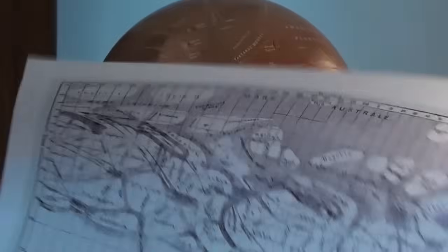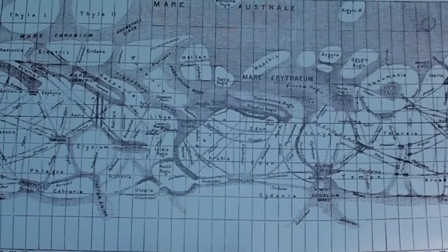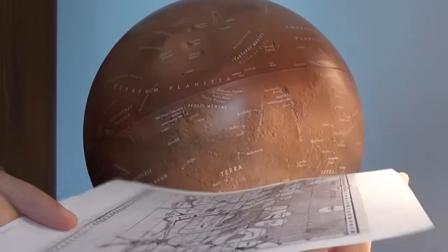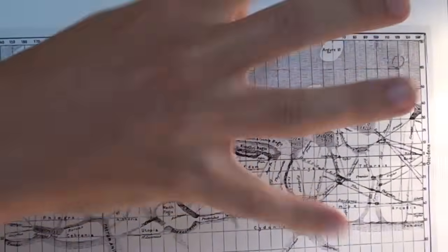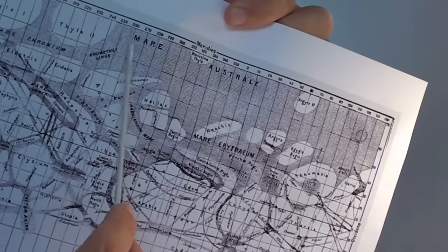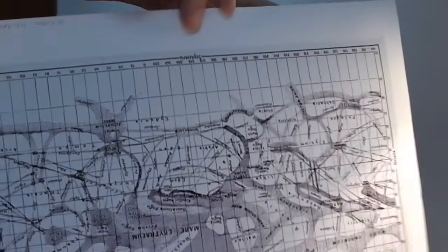And this is also a map that Schiaparelli made some years later. More details and a lot more of these canals, as you can see. Yeah, it should be upside down. I think some of these maps are upside down because the image in the telescope always turned out upside down in a way. So it's Mare Australe, the southern ocean here on top of this map. So you should actually look at it this way.